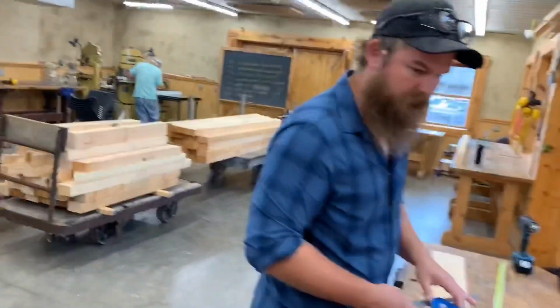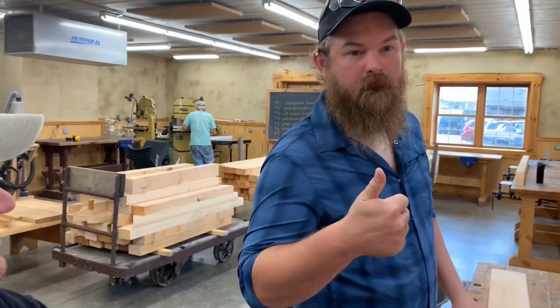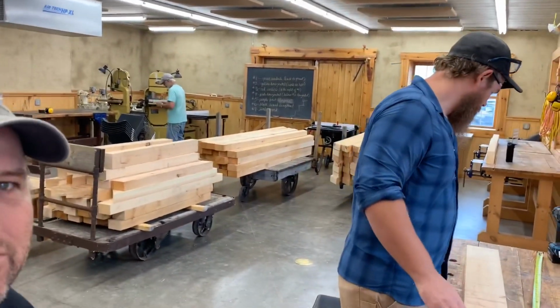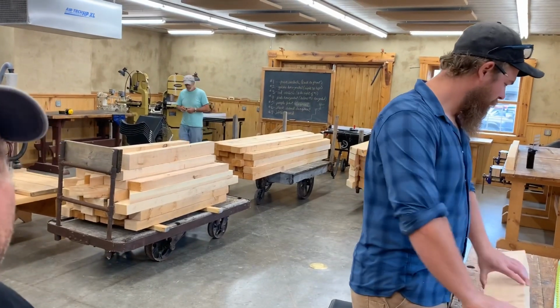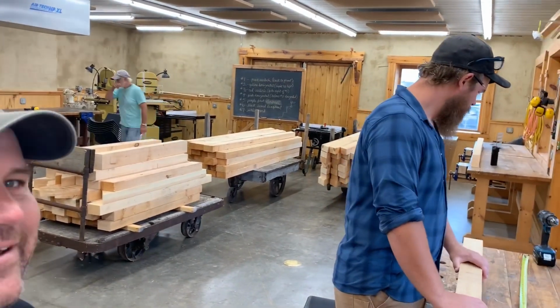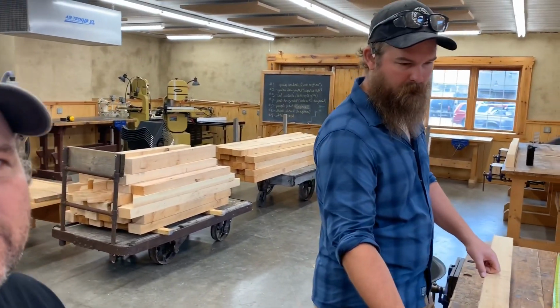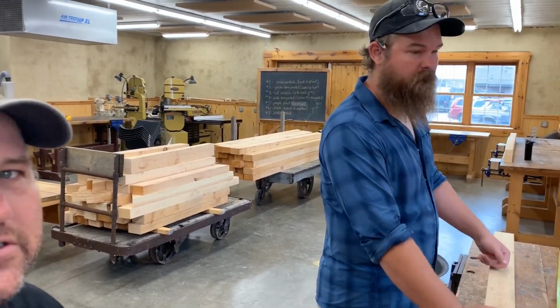So yes, we are in the room next to the timber frame room. The milling room. This is where for the four previous days, a group was working on caning chairs. So I'm gonna drop a little video of caning chairs in here when they finished up yesterday.